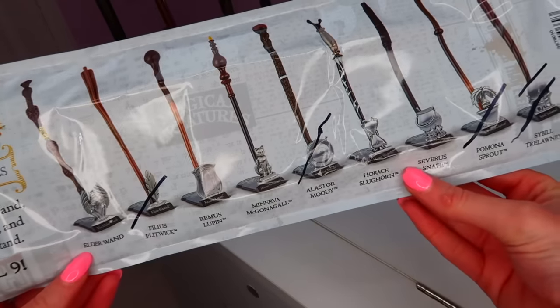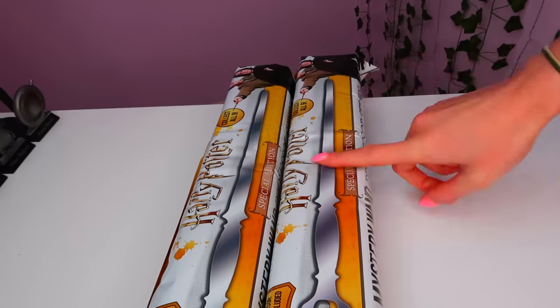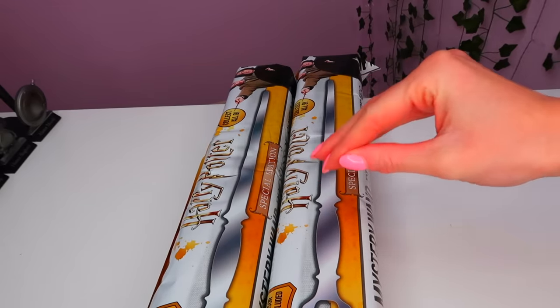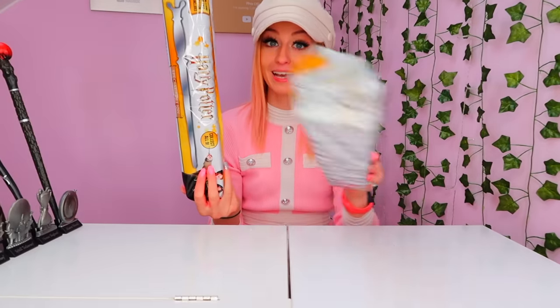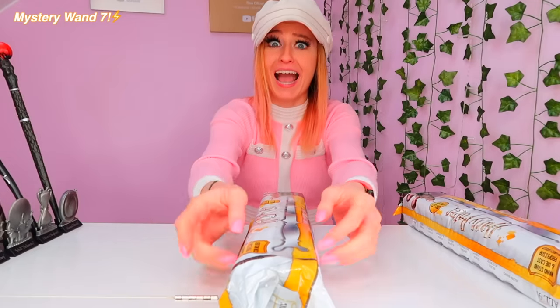Gosh, guys, we have two left, and I still really want McGonagall and the Elder Wand. This just got really, really nail-biting. Like, I'm nervous now. Okay, let's do this. Eeny, meeny, miny, mo, one of you has got to go. This one. Okay, let's do it. Mystery Wand number 7.